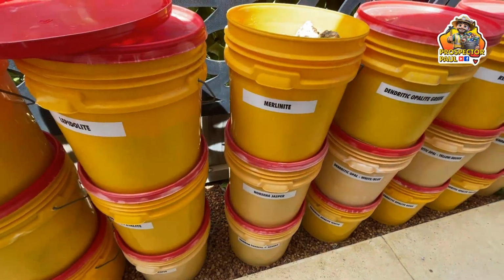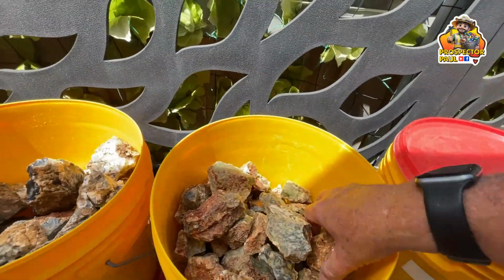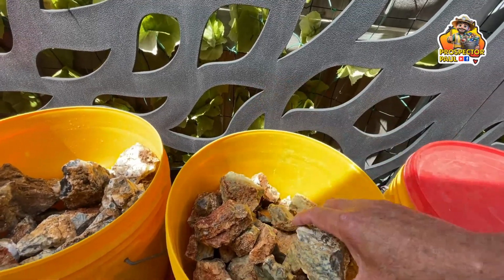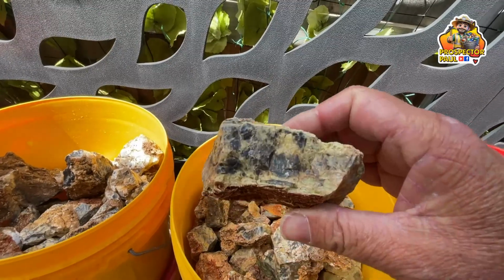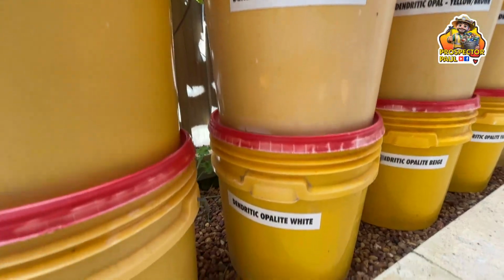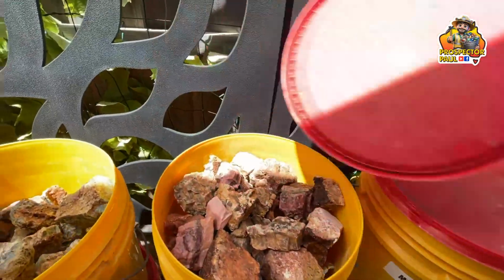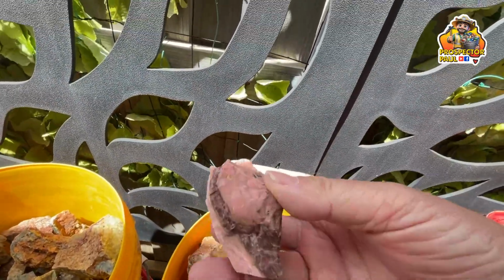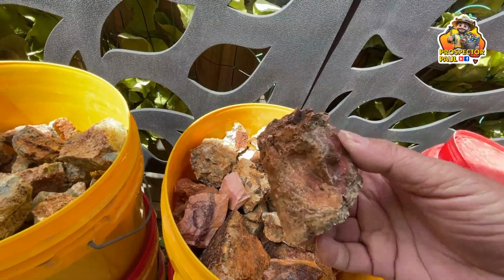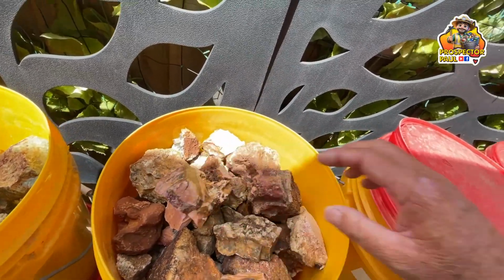And what else is there? Green dendritic Opalite, again from Norseman. Norseman has such a huge range of different types of Opalite. These are all greenish tones. Then there is white blue tones, and some white, some yellow browns, reds. Now red's quite rare for that area in Opalite, but this is some. I'm not sure where this came from. That one's from Norseman. This one I'm not sure. I think that might have come in one of the bargain buckets that I get sometimes.